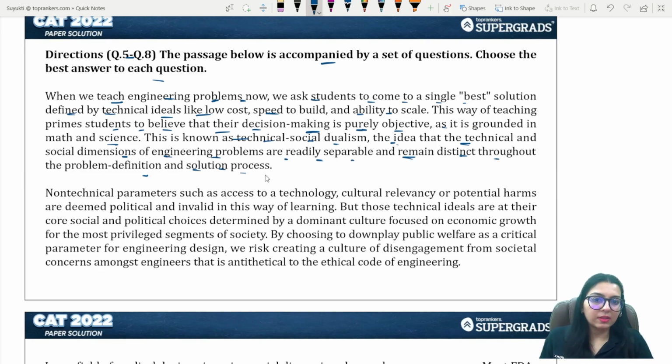Now, this entire feat is basically called technical social dualism. It is the kind of idea wherein the technical and the social dimensions of engineering problems are readily separable. They can be separated and remain distinct throughout the problem definition and solution process, and they remain so. So there's clarity of what you're doing and why you're doing it. Non-technical parameters such as access to the technology, cultural relevancy, and potential harms are deemed political and invalid in this way of learning. So all of the non-technical parameters, the cultural aspect, the potential harms, are deemed political and invalid in this way of teaching.